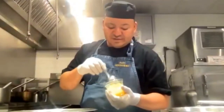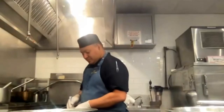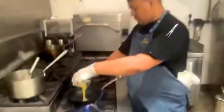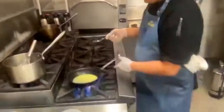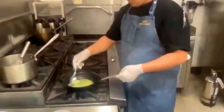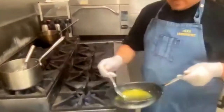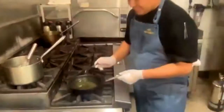So now, if you have a microwave, let's melt the butter in the microwave for at least 20 seconds. Because I don't have a microwave, I have to put it on the fire for some seconds. From the microwave, it will be like this. This is from my fire. That's all I have right now.